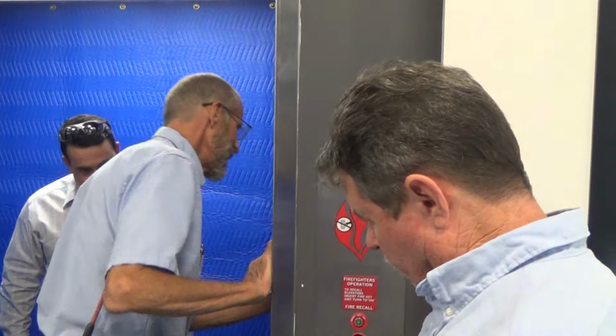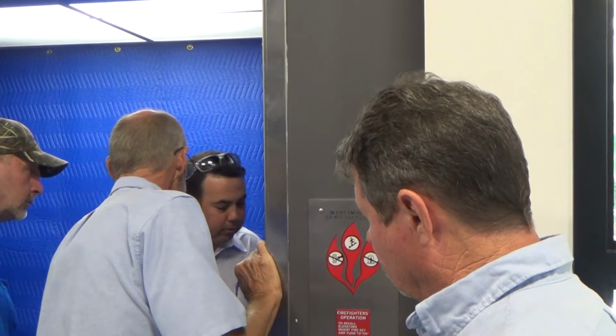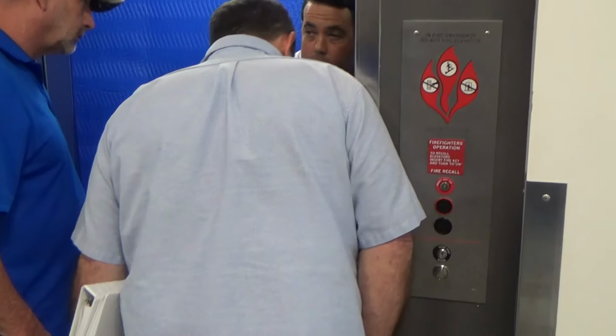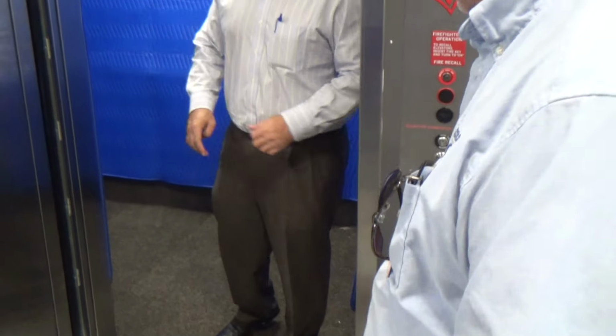Ask him about that switch, Ron. This switch, is that a disconnect? Shut down? The switch right here? That's the pit light. Oh, okay. So when the mechanic gets down there, he's got a light to access the pit. Yes.